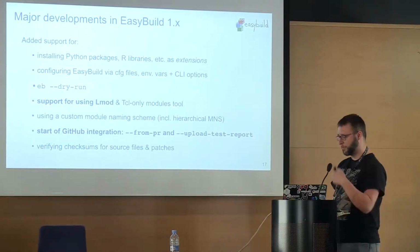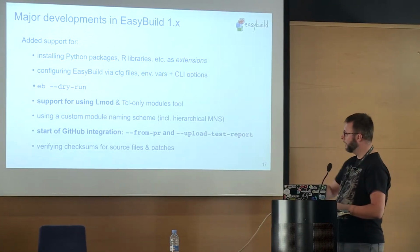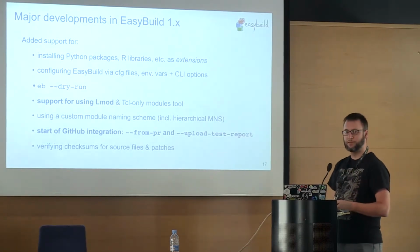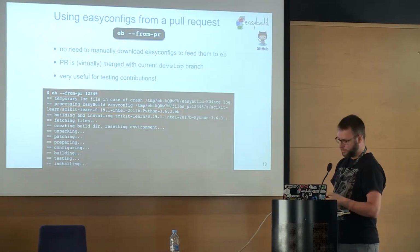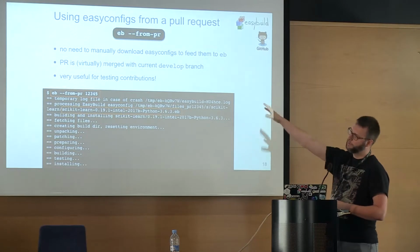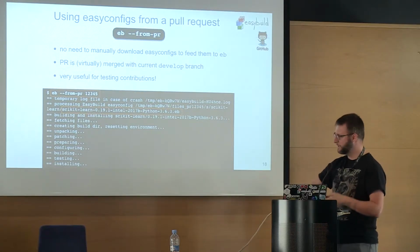So once there was a pull request for an easyconfig file, you could tell EasyBuild, just grab this easyconfig file and install it. And then also push back a test report into the pull request, all from the command line. This was really helpful to test contributions. To show you how this works, you can use --from-pr. You give it a pull request number. It goes onto GitHub, grabs the easyconfig file, or maybe multiple ones in that pull request, downloads it, gives it to EasyBuild, and EasyBuild does the installation.